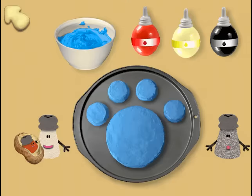Hello, hello. We are almost done with the cake for Blue's birthday. We just need to write Blue's name on top. But if we use the blue frosting, it will be hard to see. Not if we make it dark blue. But what color do we mix with blue to make it darker? Red, black, or yellow? Can you help us? Can you drop that color into Mrs. Pepper's frosting cup?